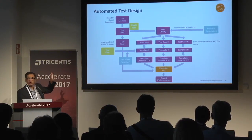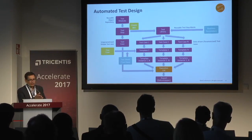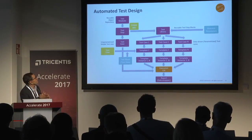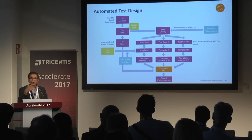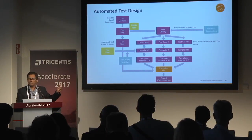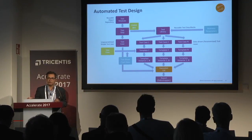So we created these test modules in isolation. We considered that an asset, and then we created test steps, for which creating a work order would be an example. We combined all these test modules and test steps in a test library. The whole idea was that we would be able to spin off test cases using these test steps. The purpose there is that if anything changes, say in the screen or in a particular step like creating a work order, the change is very local to that step. We don't have to change all the different test cases.